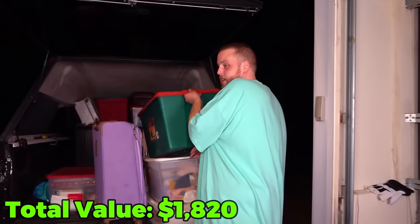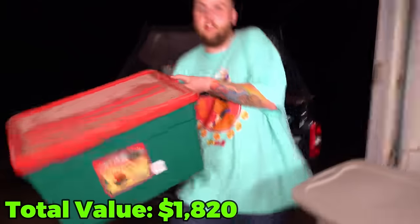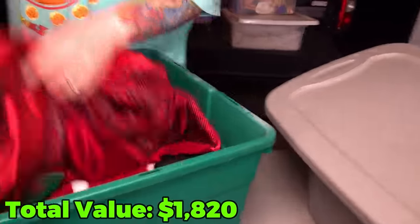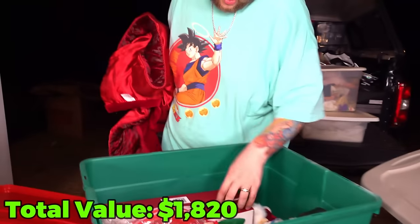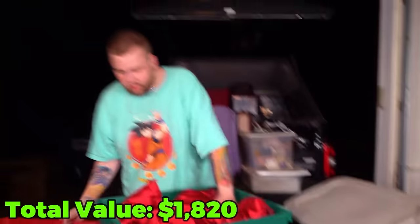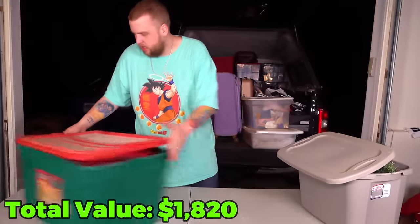I don't like when I see red and green. Red and green totes usually only mean one thing. It means maybe Christmas? Yeah, no, Christmas. There's Santa, ornaments, Christmas balls, Santa hats, all the Christmas stuff there. Close it back up.